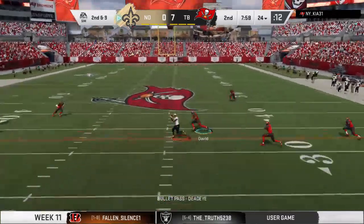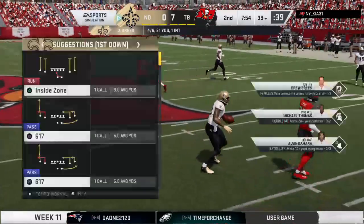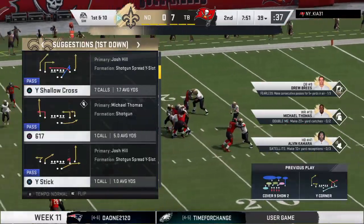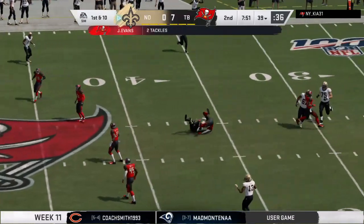Brees going to throw. He gets this one to Bruce Ellington, and he gets this one just shy of the 40, down at the 39. 16 yards, a first down for the Saints.